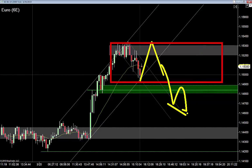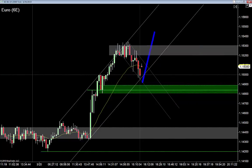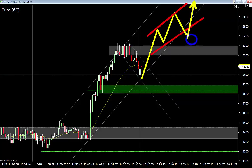Or maybe we break through the high, big blast up, right? 1, 2, trap and go. Or 1, 2, 3, breakout, new hidden channel, buying the pullback off the low of the channel. Target is up at that measured move.